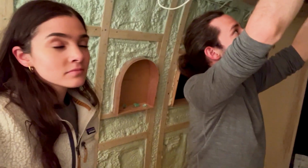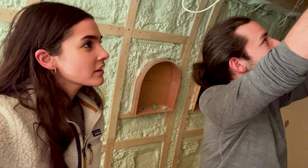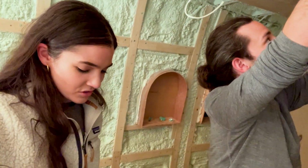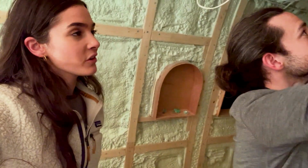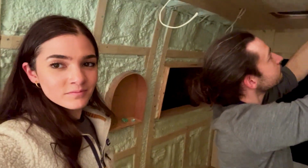Yellow sign. Yeah, and it feels oddly relaxing, even though the whole electricity part of this build is probably what makes me the most nervous, but I feel relaxed right now.